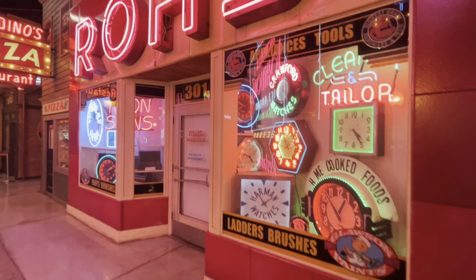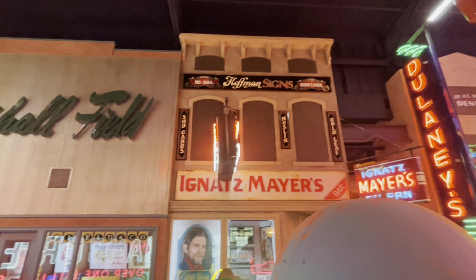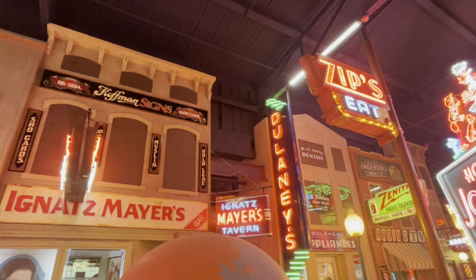So kind of reminds me of an old Woolworths. Back in Indiana, you know, we had a lot of Woolworths signs. Pretty awesome. It's amazing that they were able to keep it intact and bring it here. Marshall Field's storefront here. Marshall Field, 200 Main Street. Delaney's. Zips. Eat at Zips.